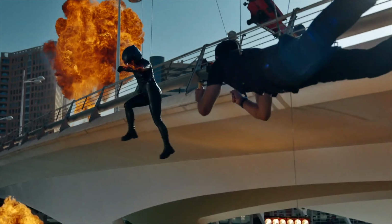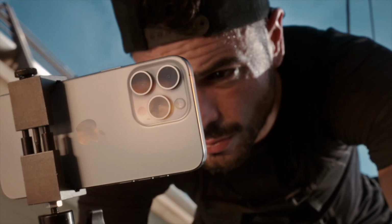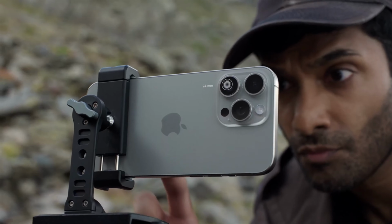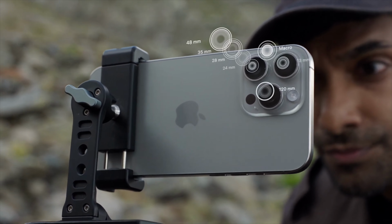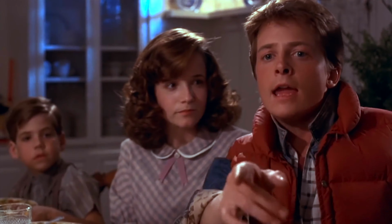These are supposed to be the most revolutionary next step, the greatest thing since sliced bread camera phones with new 5x optical telephoto zoom, cinematic in your pocket, and honestly, did they just copy and paste last year? Hey, I've seen this one.